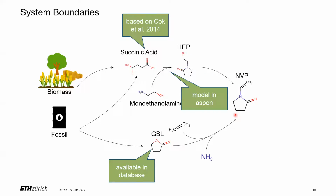If we now look at the overall picture again, we want to establish the quality of these two routes. We now got the data for this one process step. We still need data for the AGP to NVP step and also for down here a bit.